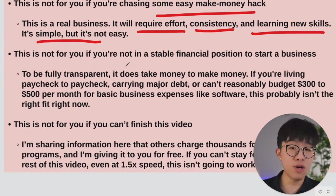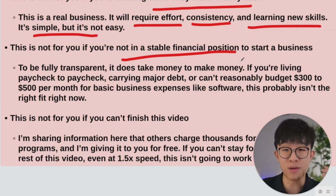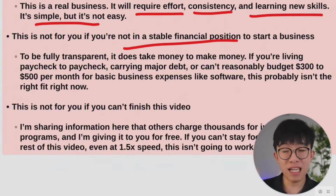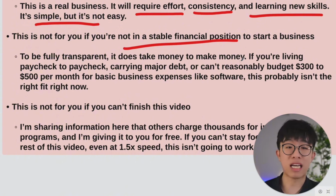This is not for you if you're not in a stable financial position to start a business. And to be fully transparent, it really does take money to make money. That's the honest truth with entrepreneurship. So if you're living paycheck to paycheck, or you're carrying major debt, or you can't reasonably budget anywhere between $300 and $500 per month for basic business expenses like software and overhead to run this business, this probably isn't for you.